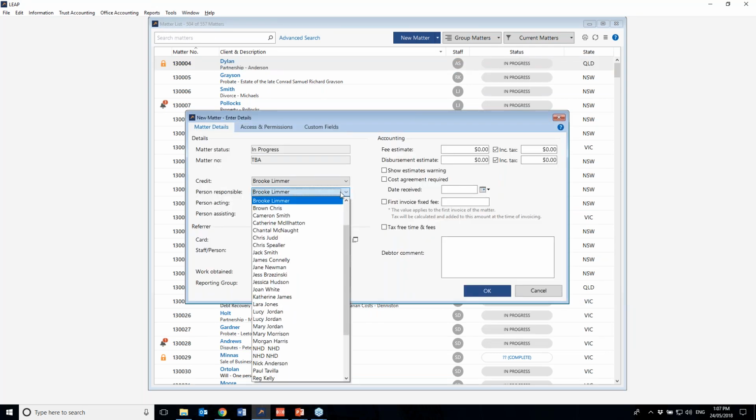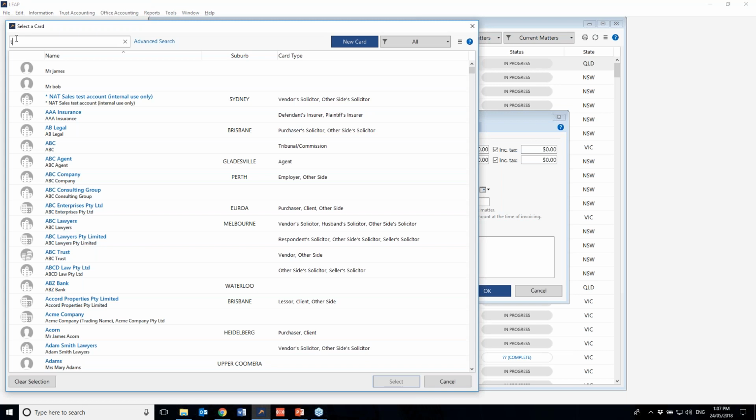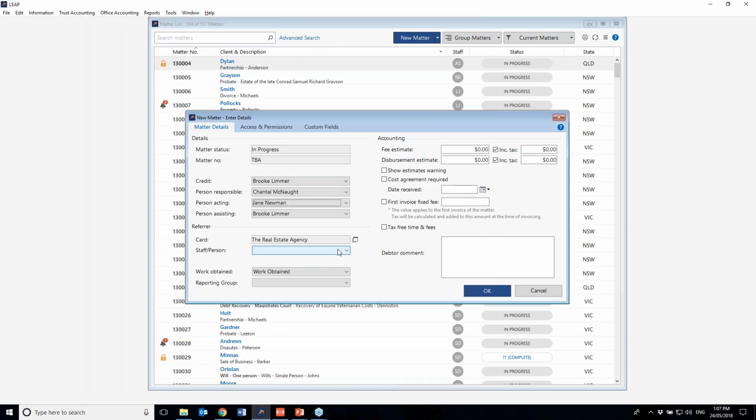So you would all be familiar with this screen. I'm just going to choose who will be working on the matter with me. I'm going to add a referrer. This particular matter came from a real estate agent that we do a lot of work with. And reports are available within LEAP with regards to referrers.